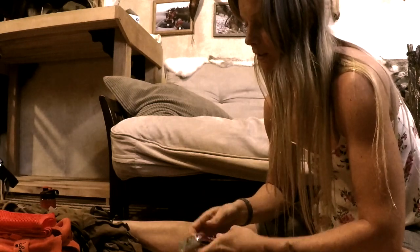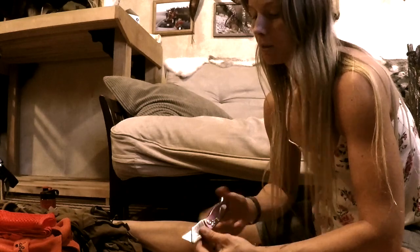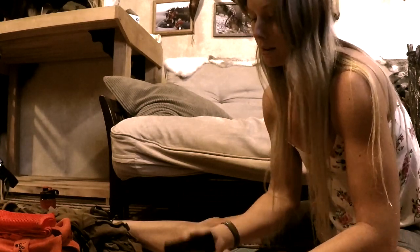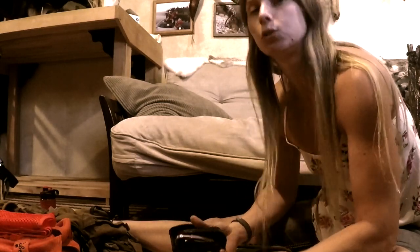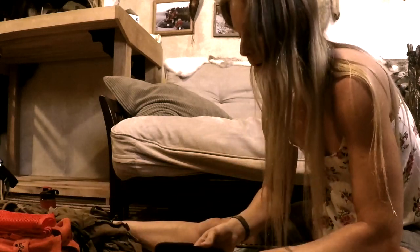I also carry this little dude along. I usually carry this just in my pocket of my pants. I throw that in my front pocket, so I have a knife really handy in case I need it. In case I get attacked by a grizzly. I don't have a good reason. I just like carrying it.